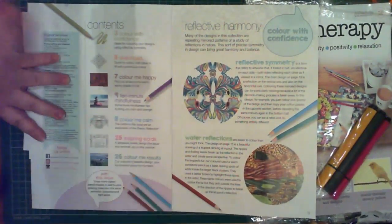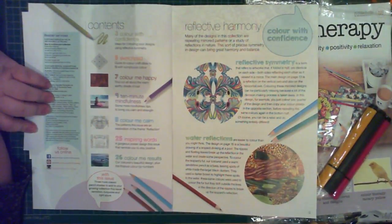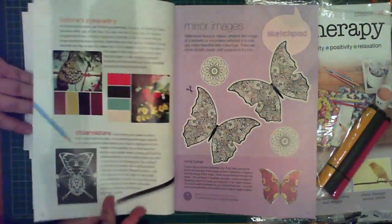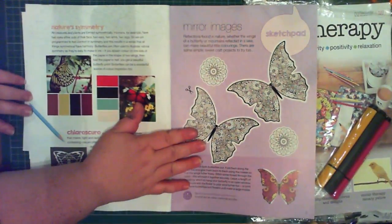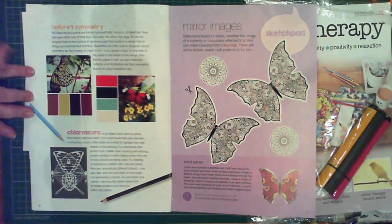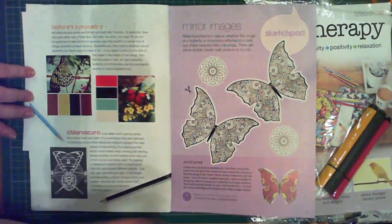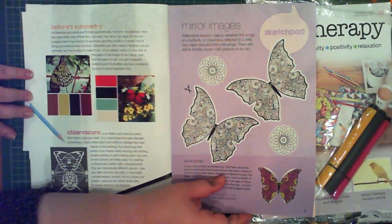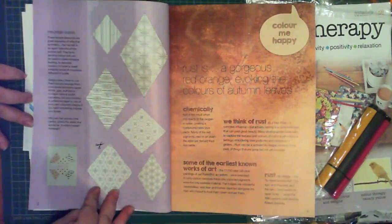So, what are we looking at now? Reflective harmony, reflective symmetry. Wow. I'm gonna learn about light eventually when I get a chance. Ooh, pretty. We've got butterfly wings and some lovely butterfly related natural color schemes. That's quite nice. Chiaroscuro. Nice. So more stuff to learn.